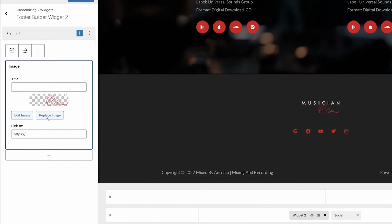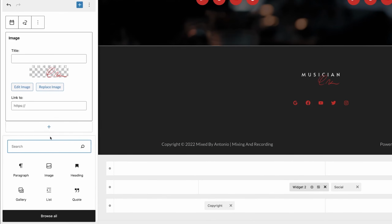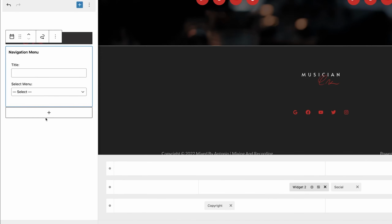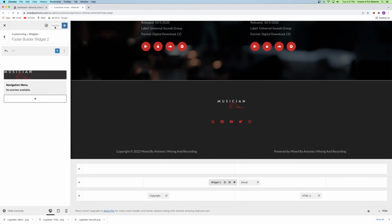Next, what I'm going to do is click on the plus button down below, and I'm going to look through for the menu. So I'm going to say menu. And I've got a navigation menu right here. And now it's going to ask which navigation menu we want to use. Well, we've got to create one first. So I'm going to click on publish to save my work, and we'll come right back.